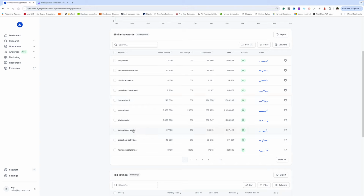These keywords aren't really product ideas, educational posters. I don't like doing wall art because I don't like that you have to do all those different sizes. Homeschool planner, preschool activities, those are good options, but I don't love products where I have to design 10 to 20 different pages. I prefer one-page design, so let's keep looking.